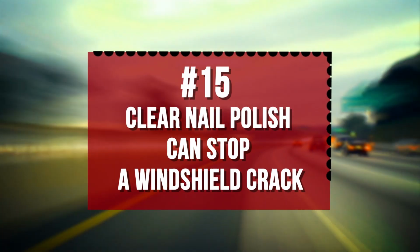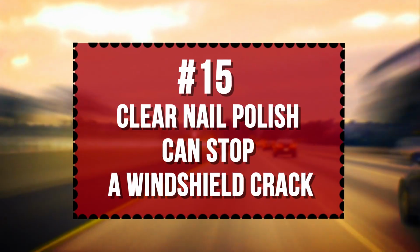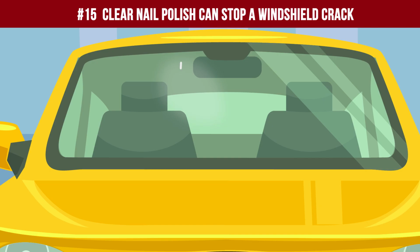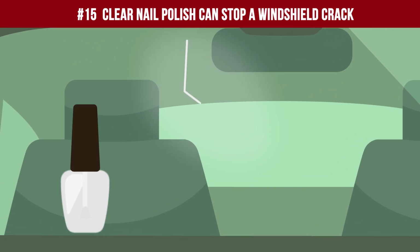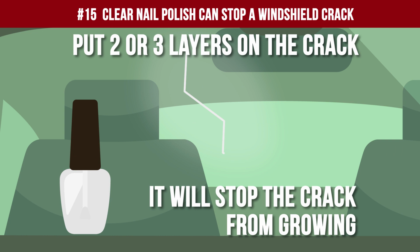15. Clear nail polish can stop a windshield crack. Yeah, you see, this nail stuff is helpful. If a rock hit your windshield and made a deep crack, over time it will only get bigger and bigger. To combat such cracks, use clear nail polish. Put 2 or 3 layers on the crack and it will stop the crack from growing.